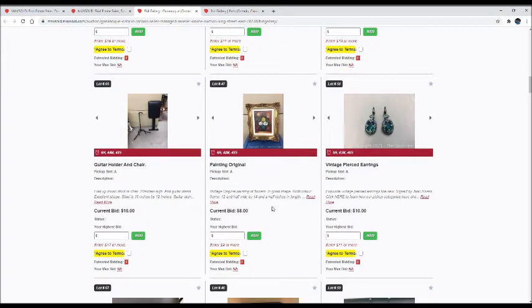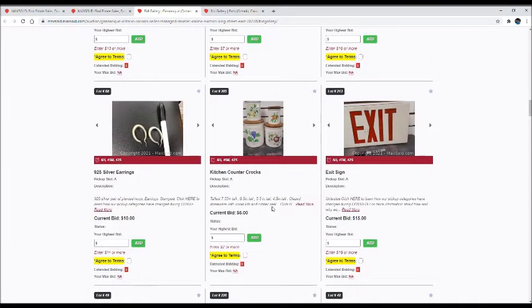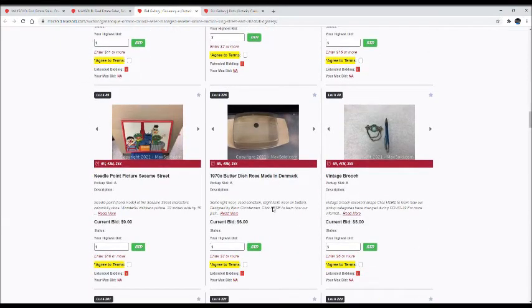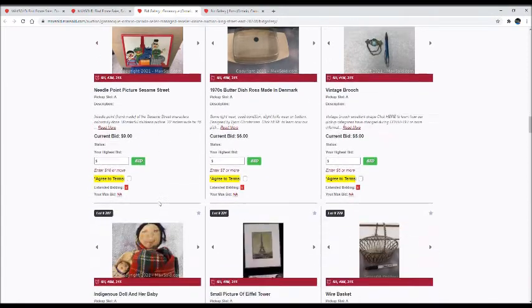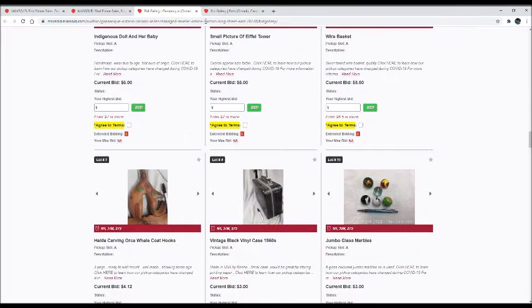So you gotta go through everything, and some of it's pretty interesting and a lot of it's the same, like some dealer's trying to get rid of a whole bunch of old $1 bills. But look at this Sesame Street thing. So awesome. Anyway, I've looked through this one and there wasn't really much in here that I was interested in.